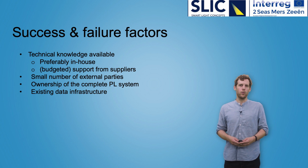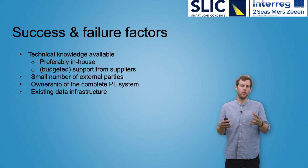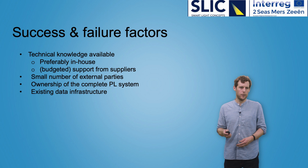One other important factor is the ownership of the public lighting system. If you, as a municipality, are in complete control of the public lighting system, the chances of success are much higher. If, however, your public lighting system is owned or partially owned by another governmental agency or body, the chances of success, as we've seen in SLIC, are much lower, because there are all kinds of different stakeholders involved, and the chances of being able to implement your plans quickly are pretty low.